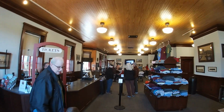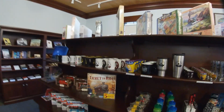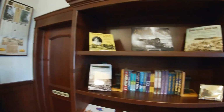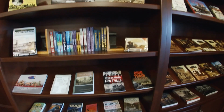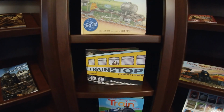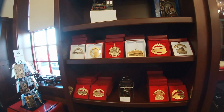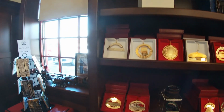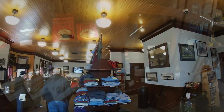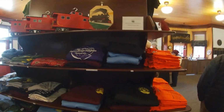The entry point for the tour is the depot building. As you enter, you notice it's a combination gift shop, ticket window, waiting room, and museum. Knickknacks. Then they have a library of books, all on railroad, even for kids. Ornaments that you can buy. Very nice. Cabooses, t-shirts.